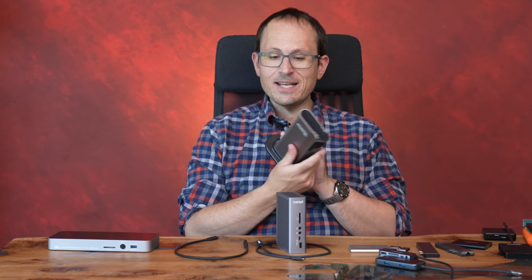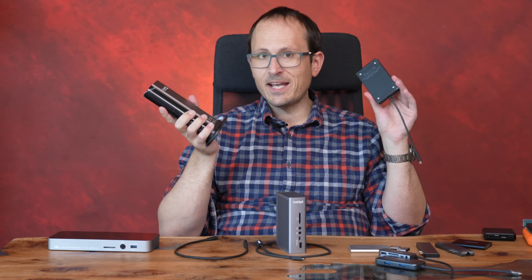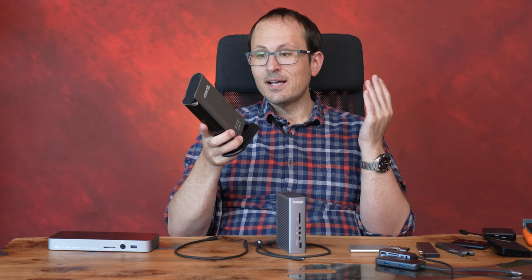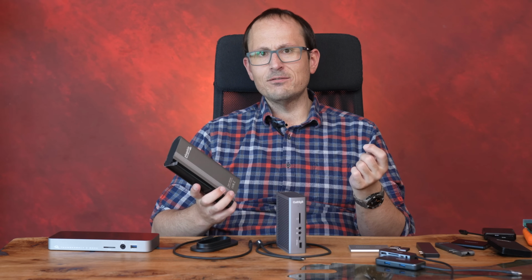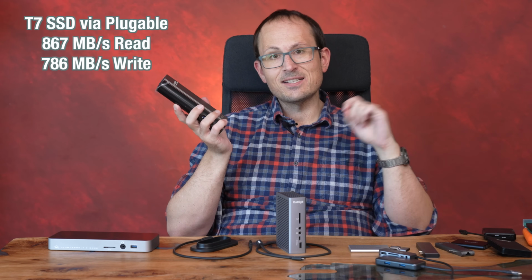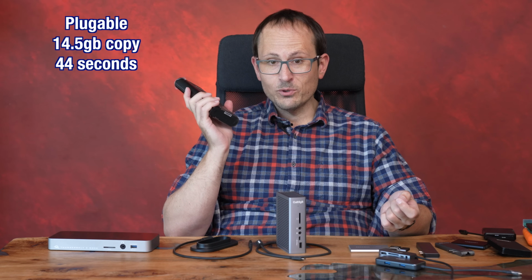Now, the Pluggable is a funny one. I'm a big fan of the company. I've had lots of interactions with them because I own some of their NVMe drives and they're always super helpful. But I'm really surprised that this giant unit only has 9 ports and it has no SD card. So we just couldn't even test that. Now, it did better with the T7, getting 786 and 867, but the copy was actually slower at 44 seconds.